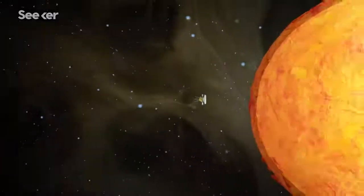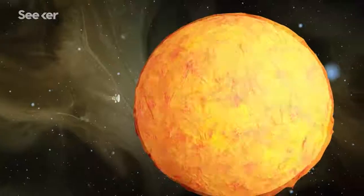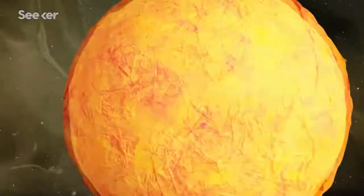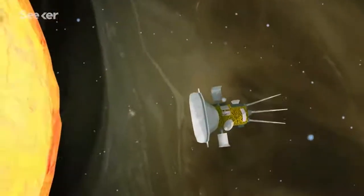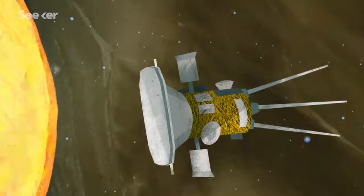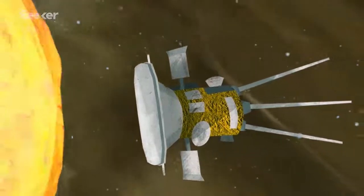The spacecraft will orbit the sun 24 times, coming as close as 5.9 million kilometers and moving as fast as 690,000 kilometers per hour. Once close enough, it will trace energy as it moves through the corona by measuring particle properties and shock waves in the sun's plasma.